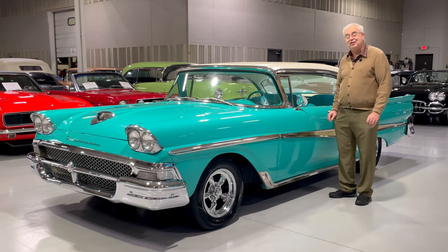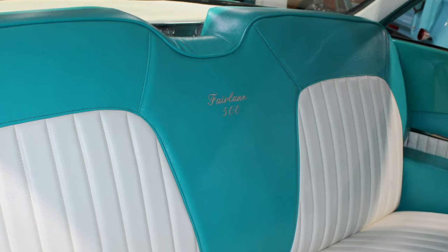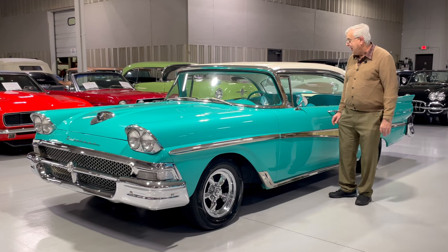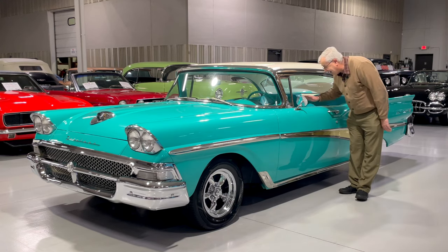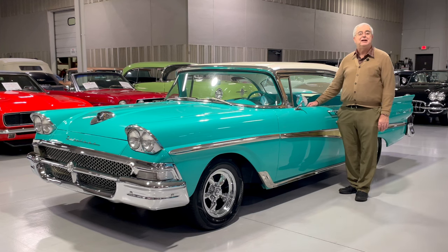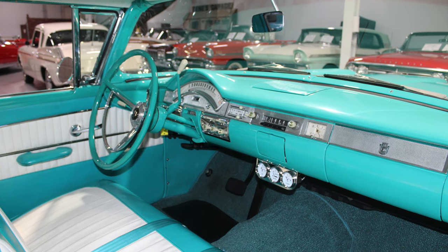Even in the back seat, it says Fairlane 500. Just kind of one of those little touches of class, if you will. Automatic transmission in this thing, the Cruise-O-Matic. I'm looking at it. It's really nice. They haven't really done anything to cobble up the dash.